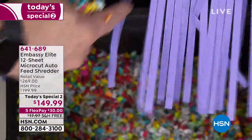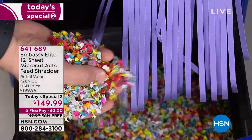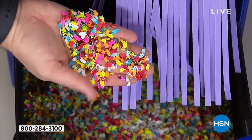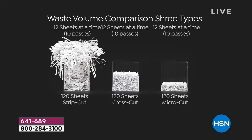Adam was pointing out the difference. This is that strip cut from the 70s. Look at how small and fine this shred is. And because it's so small and fine, it's gonna fill up your bin a lot less. So right here, 120 sheets of strip cut, it's overflowing. 120 of crosscut, it's about half of that. And then with microcut, it's a fraction of that.